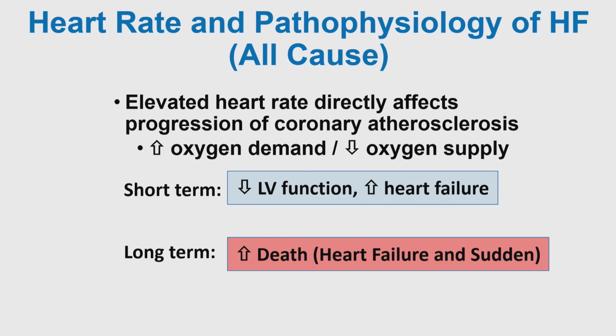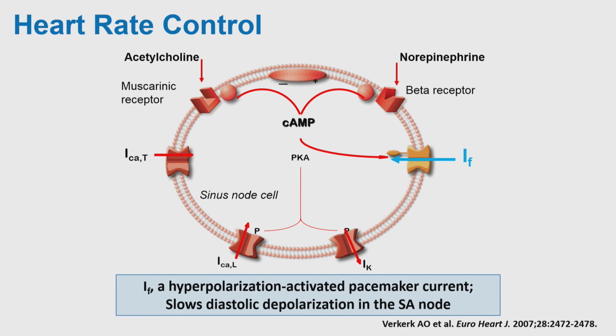So why is heart failure a bad actor? Well, heart failure speeds up your heart rate. You need more oxygen, right? So you've got increased oxygen demand. You may not have increased your supply because you've got heart failure and you've got stuff going on. And so in the short term, it's going to decrease left ventricular function and increase heart failure. In the long term, it's going to increase death.